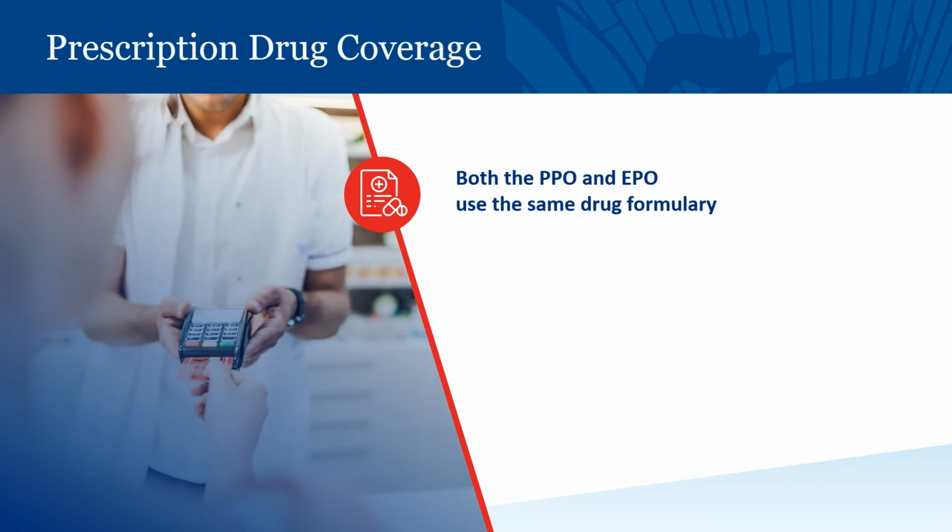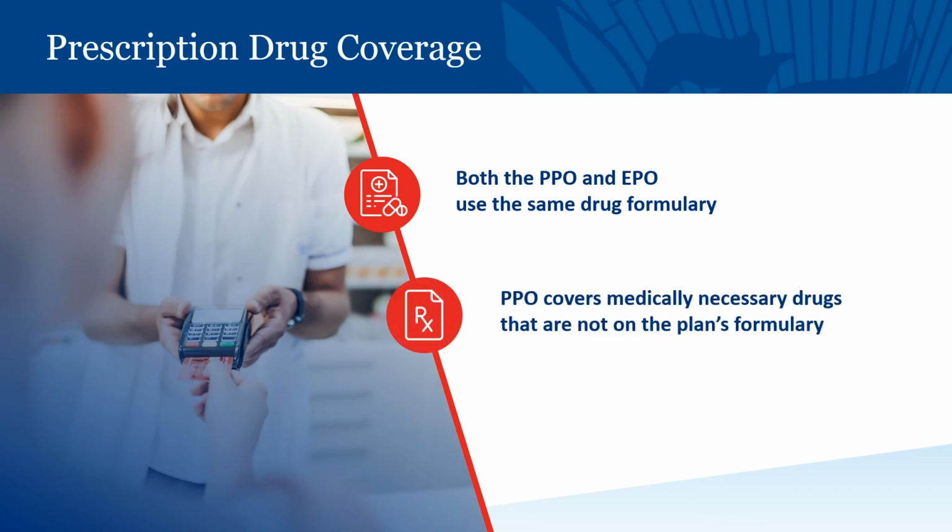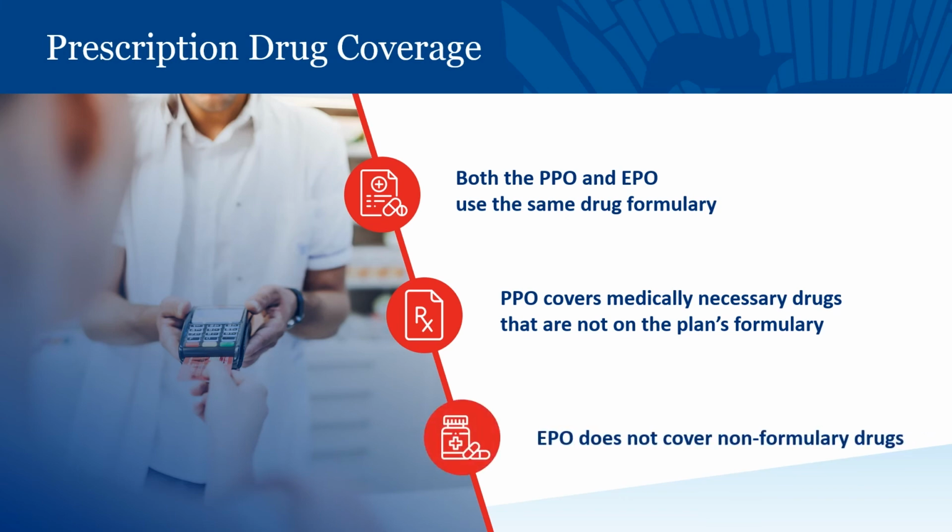The PPO typically covers medically necessary drugs that are not on the plan's formulary, although you'll pay more out of pocket for these non-formulary drugs. The EPO, on the other hand, does not cover non-formulary drugs. If you take any medication on a regular basis, make sure the drug is a formulary drug before enrolling in the EPO.